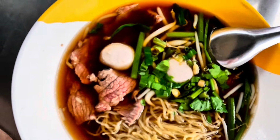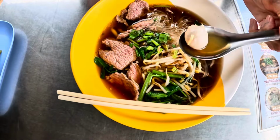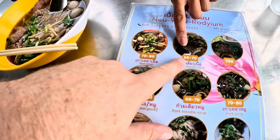Nice rare beef. And it's Thai beef, and there's nothing wrong with Thai beef, guys. Sue made me beef with broccoli last night. That was awesome. We bought the beef at the market. So this is 60 baht each. Yes. This is the 60 baht size.